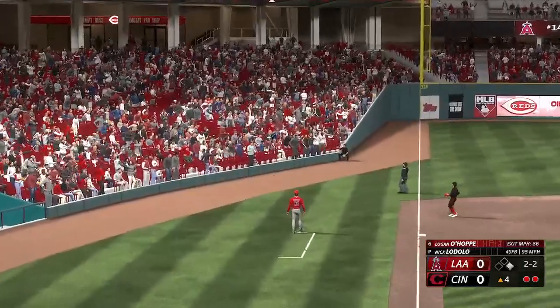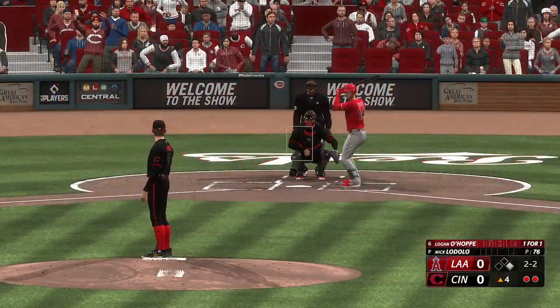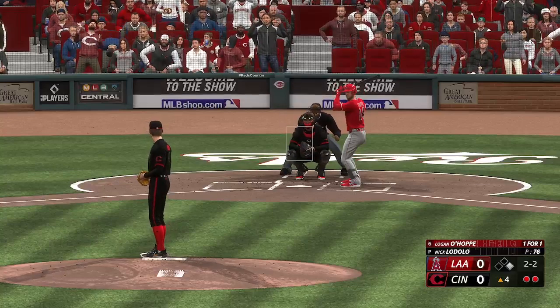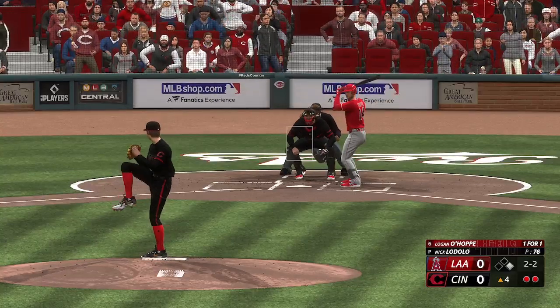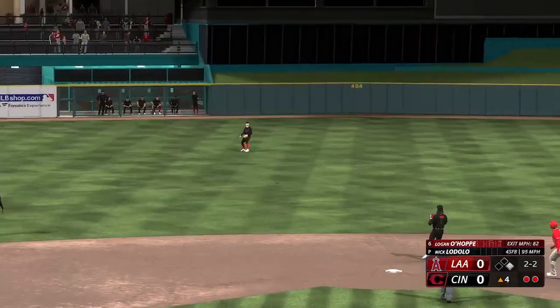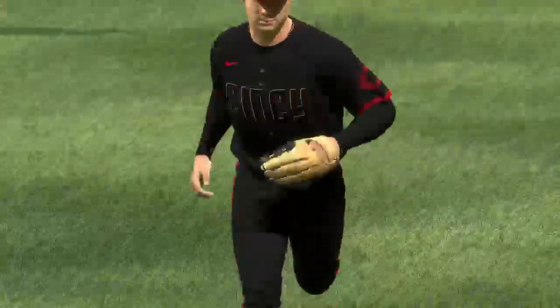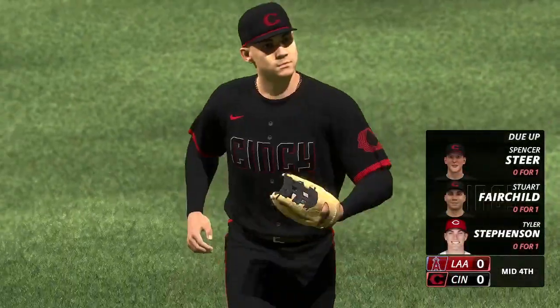Knocks that one away, and we'll do it again. At the belt and fires. Into center. Fairchild has a beat on it, puts the squeeze on it, and that will end the inning. Angels leave 1, and we're still knotted at 0.